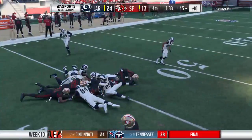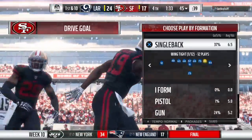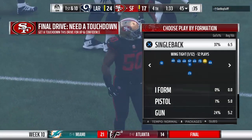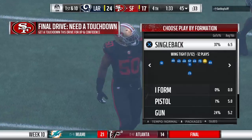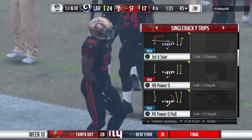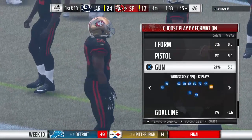Oh, I think the Niners got it back. Yes, San Fran recovers. So they've accomplished half the mission, Charles. They get the onside kick. They do need a touchdown here, but they've got some time to do it. In the excitement, there's no need to press. Plenty of time. They have the opportunity. Now they just need to execute and finalize things.